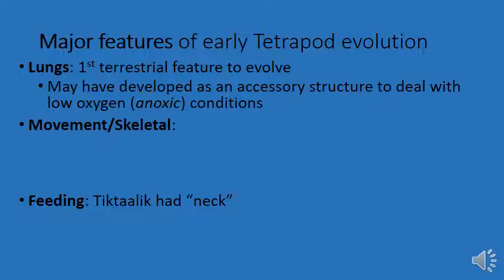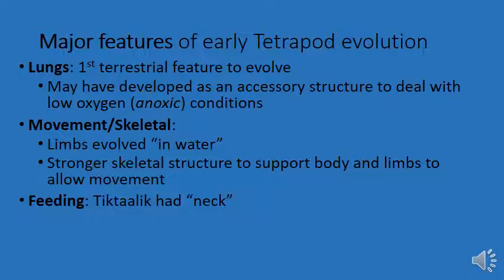Now, in terms of movement, movement is going to be very different on land than it is in water. So we need really to see the evolution of limbs evolving in water, but over time we see stronger skeletal support to help support the body and limbs to allow for movement on land. So movement on land is going to be a little bit different than movement in water. Anyone who's ever swum or gone to a pool recognizes this probably.